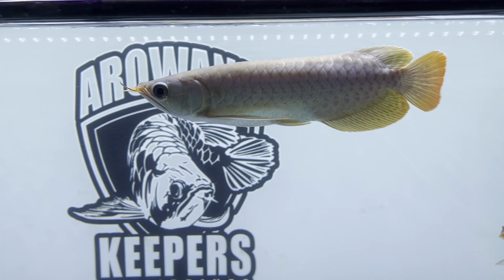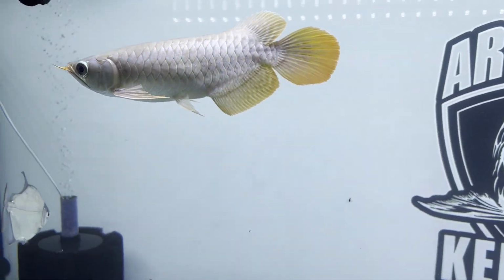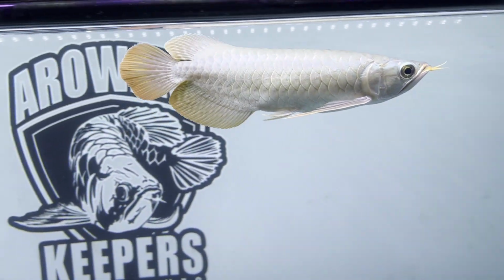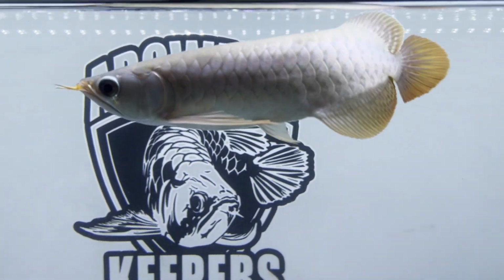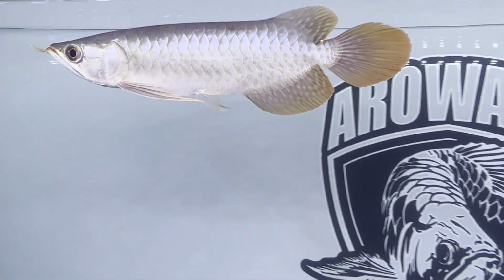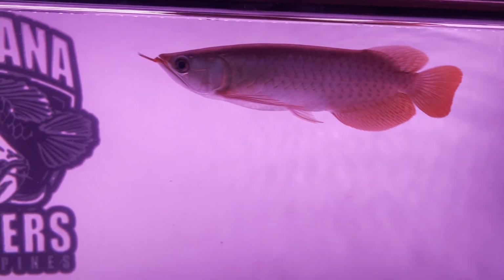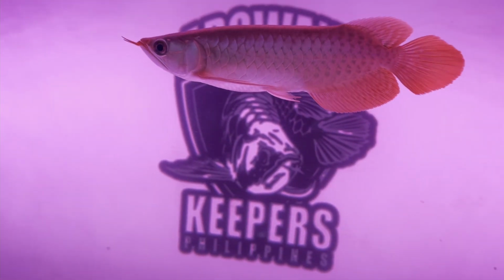So for the update on Fu, my Super Red Arowana, almost 2 months na siya sa akin. This is Fu on white light. Still with long pectoral fins. Parang tumaas ng konti yung shine level. Nag-increase yung length niya by 1 inch. Second bat update ni Fu under red lights.